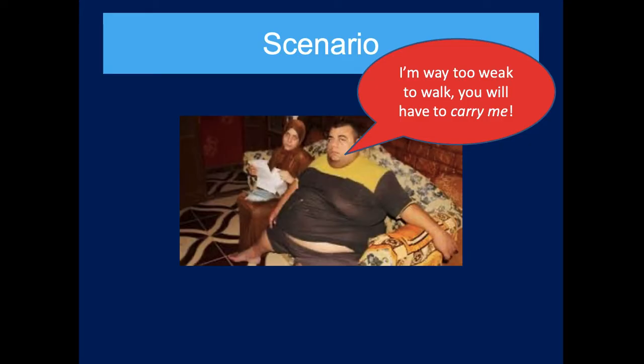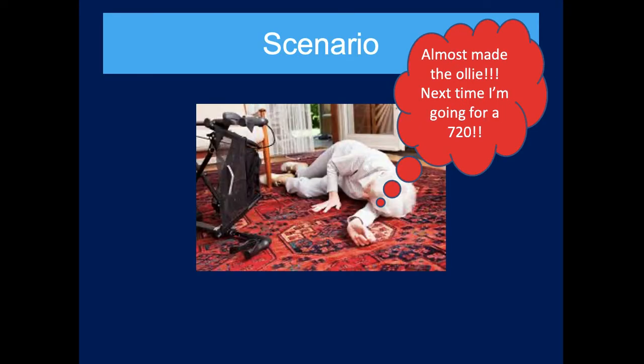We know that these people are heavy. We know that two people can't lift this person safely anyway. And we need more help, essentially. On the other hand, you have this lady right here. She's fallen. She's lying on the ground in the convalescent home or in her private residence. She's broken her hip, so she has to go to the hospital. And she weighs all of 100 pounds.